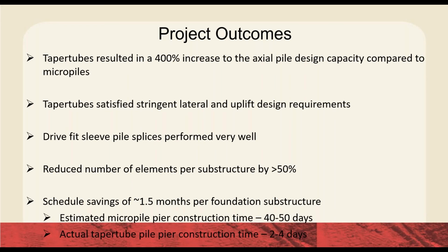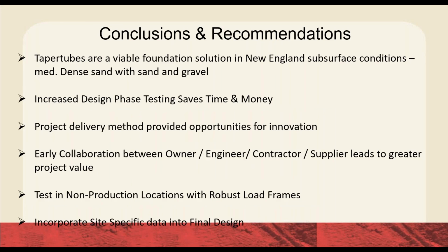In addition, the cost of installing that foundation was 7 figures reduced compared to the drilled shafts, because the time was so much less. And in addition, it really advanced their construction schedule, because they were able to perform demo, which they assumed they would have to wait until after foundation construction to do. They were able to perform that in advance.